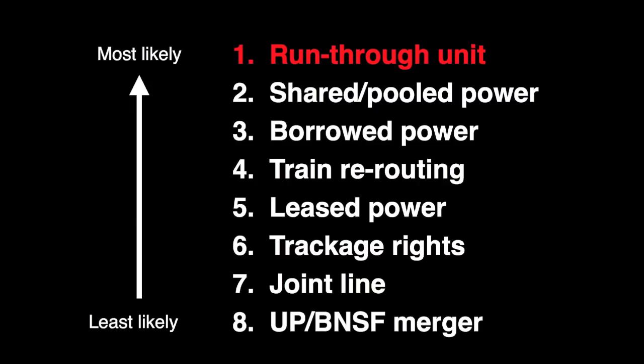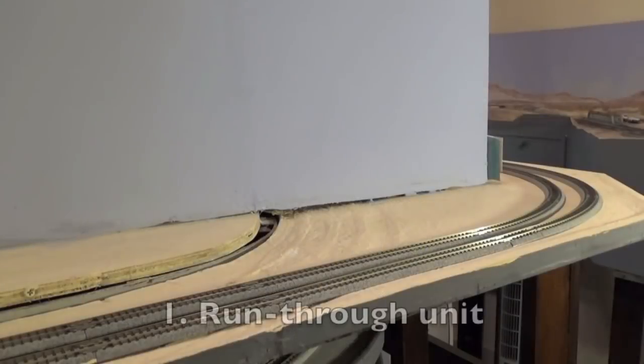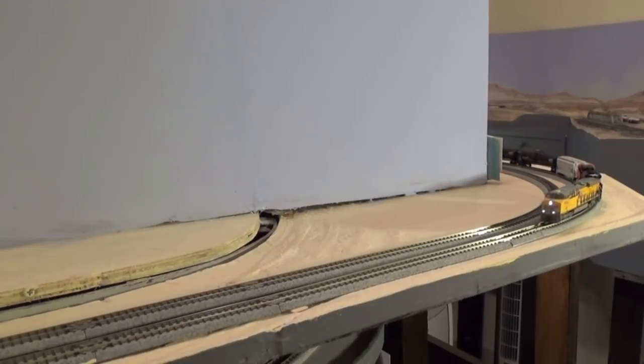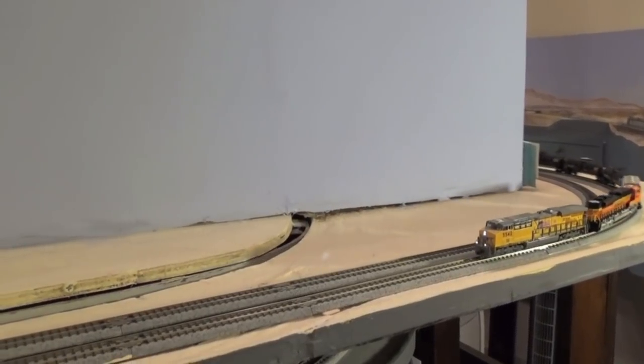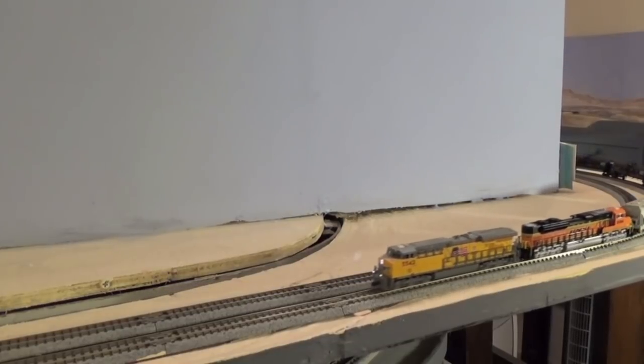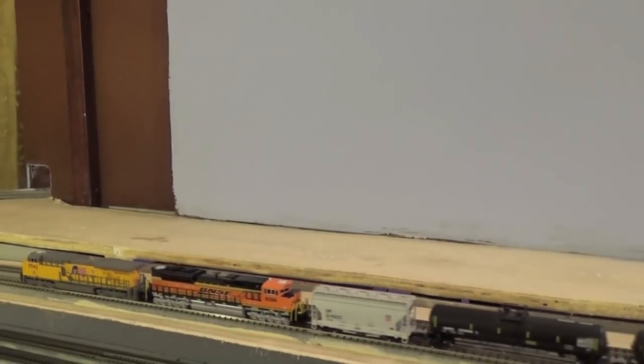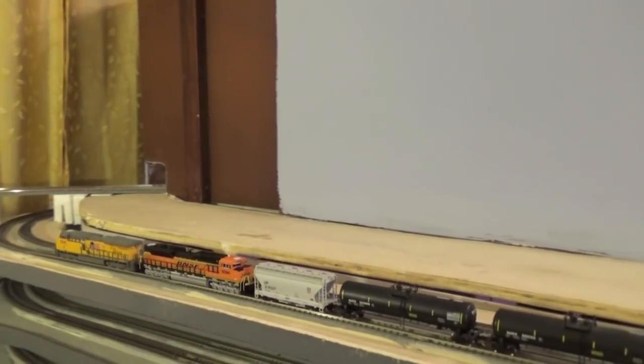Okay, explanation number one, run-through unit. The BNSF diesel on my layout could simply be a run-through unit. Let's say it originated in Cheyenne, where UP and BNSF tracks meet, and the BNSF needs to get it to Salt Lake City, where UP and BNSF tracks again converge. They could run it down to Denver and then west, but that would be a much longer route.